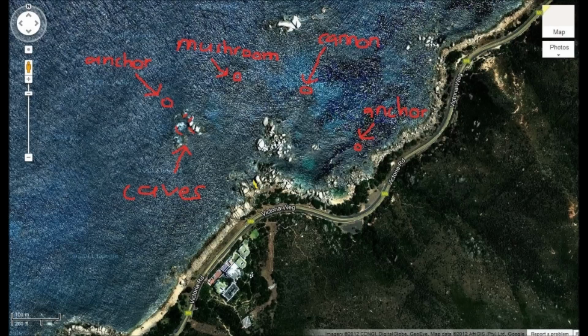Okay, so I've picked out about 4 points of interest in this dive site. There are more points of interest. I haven't covered Strawberry Rocks, which is the rocks at the extreme north of this map, because it's a long swim and I haven't had a chance to dive there yet. But I've got the caves, the anchor, the mushroom pinnacle, a cannon, and another anchor, which are all things that are relatively easy to find, and you should definitely check them out.